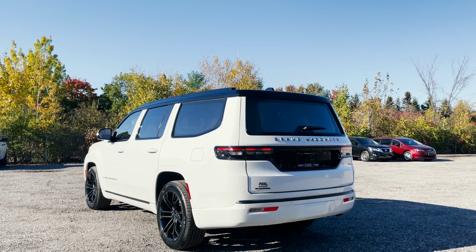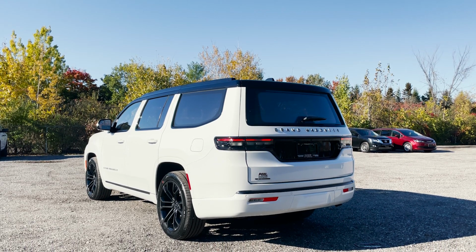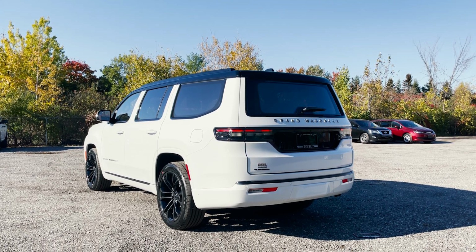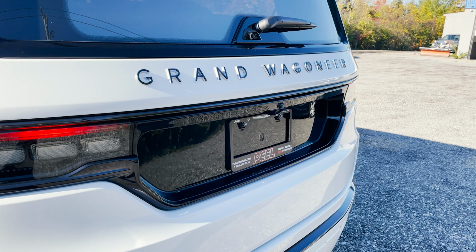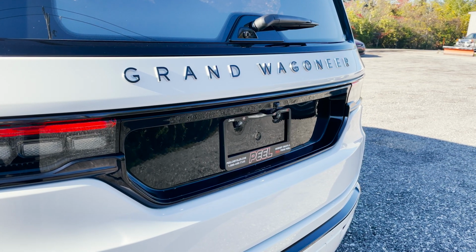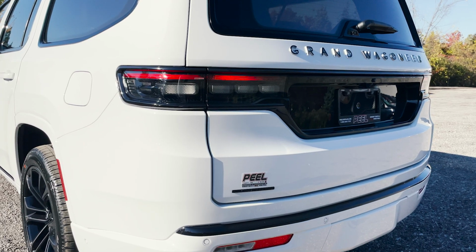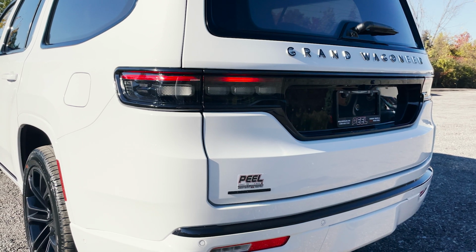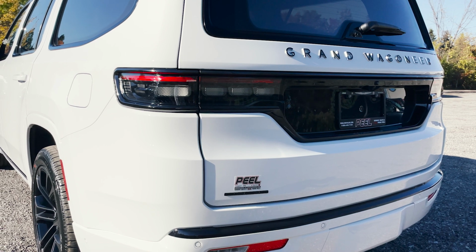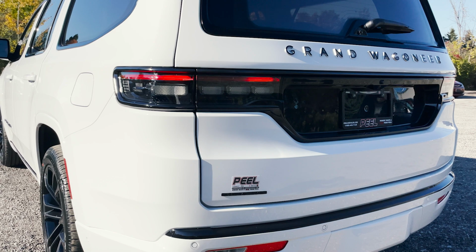As we make our way to the rear of the Grand Wagoneer, you can just see how nice it looks. Not only does the front look nice, the rear makes it look even better. Starting off at the top, you've got this massive Grand Wagoneer badging, which if someone doesn't know, they'll know for sure now that you're driving a Grand Wagoneer. And as for these rear taillights, like I said, they have this beautiful animation that they do when you unlock the vehicle and whatnot and lock it. But just look how nice and slim and aesthetically pleasing they look and complement the whole vehicle.